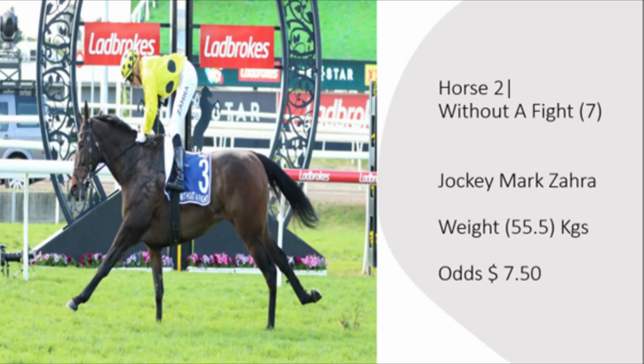Well, he could be lacking in fitness, a month between runs. Doesn't look a good setup for him, but this is his target race, and I think he can run well in his target race, being the Caulfeild Cup.